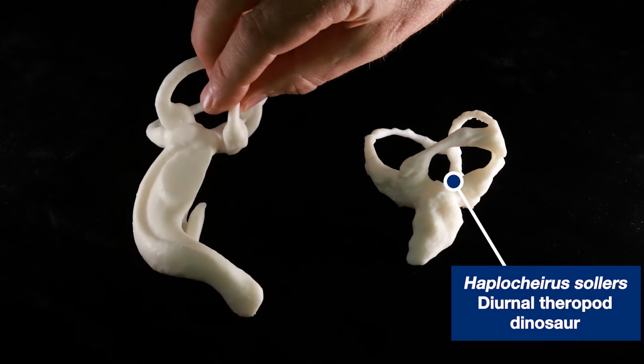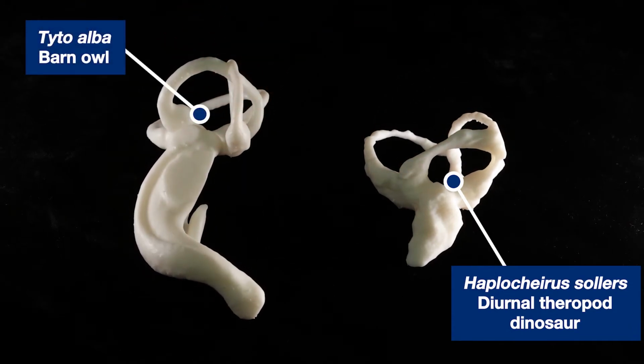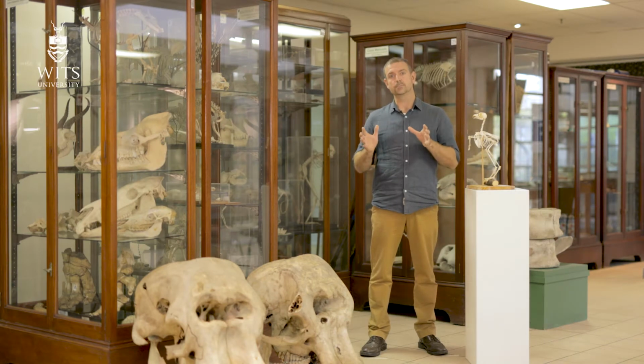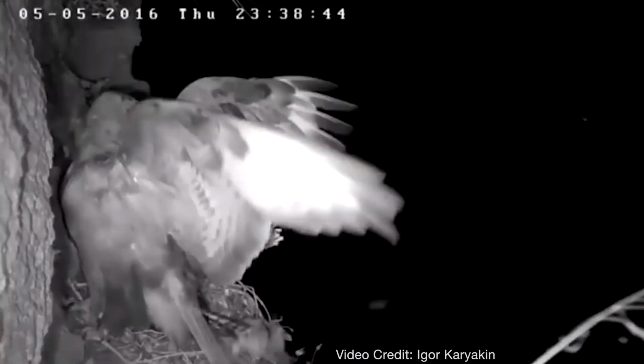Owls have the longest lagena of any living birds, and the barn owl in particular has an enormous lagena that allows them to hunt in complete darkness solely using auditory cues.